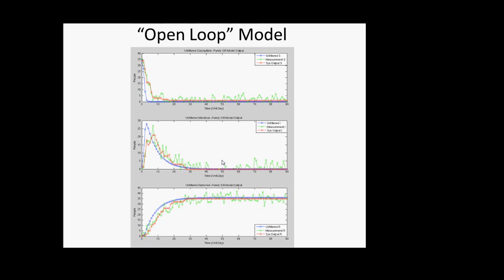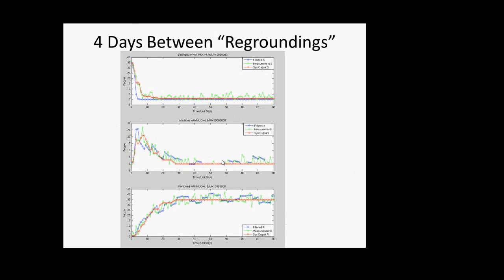And this is the estimate of the unfiltered, unassisted model like this. What you can see is it very significantly overestimates the spread of H1N1, and then it's declining over time. But what we can do here is employ this closed-loop modeling strategy, going from open-loop modeling to incorporating data periodically. Here we have 4 days between times where we incorporate this data.